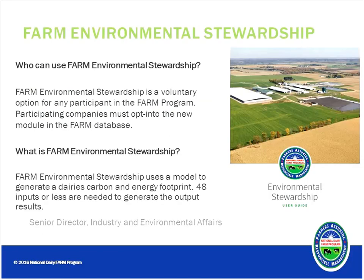So once again, just to go over a couple of the things that Juan touched on in his talk, who can use Farm Environmental Stewardship? It's the same folks that can use Farm Animal Care. The difference is this is a voluntary program that you can opt into or opt out of and use in whichever way that you want.